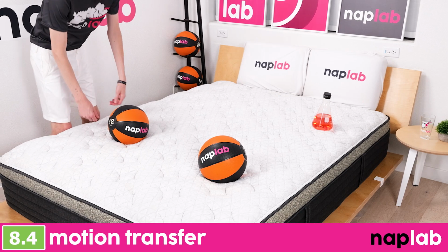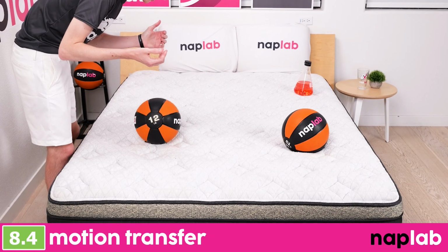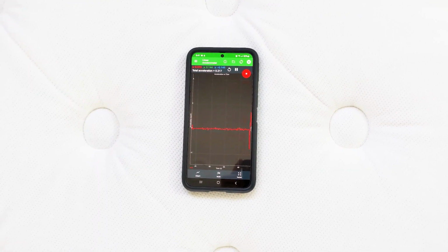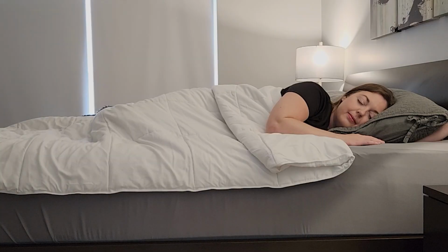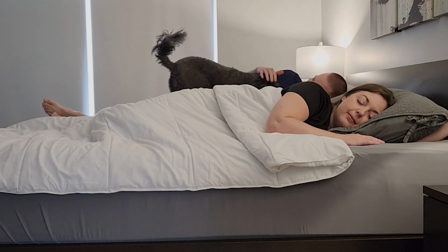To test motion transfer, we place one 12-pound medicine ball on one side of the mattress and drop another 12-pound medicine ball on the opposite side. In addition, we use an accelerometer to objectively measure the motion generated by the medicine ball drop. Low motion transfer is better as it helps sleeping partners avoid disturbing each other during the night. The Helix Dawn Luxe has a low level of motion transfer.